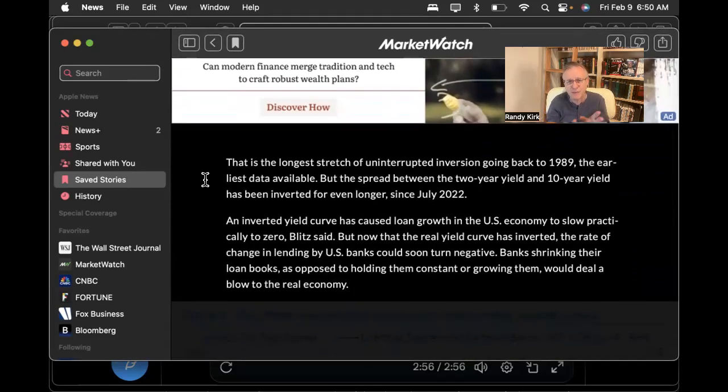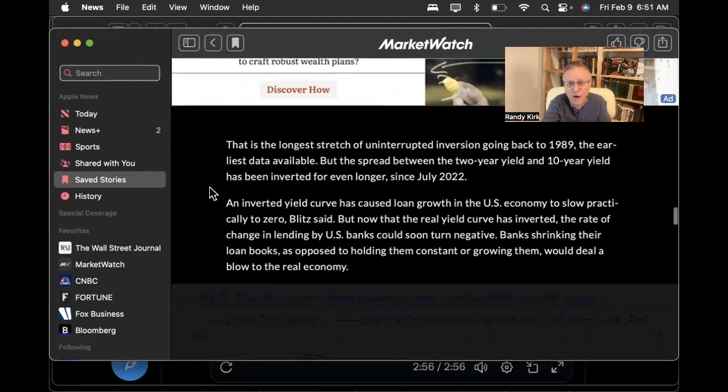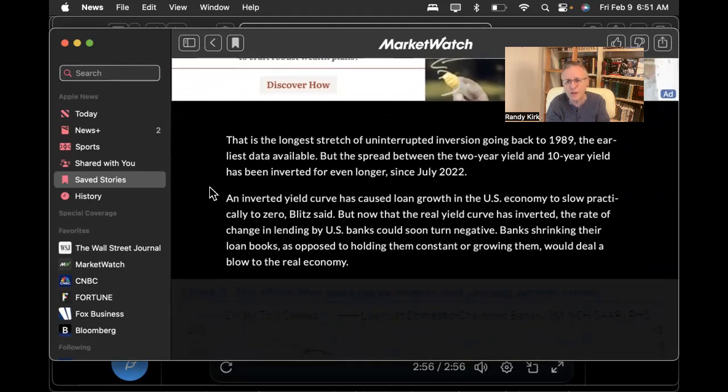I want to say this again. I've been saying it for weeks now. I don't see anybody else talking about this, but I think it's important. The longest stretch of uninterrupted inversion going back to 1989, the earliest data available, but the spread between the 2-year and the 10-year yield has been inverted even longer, since July of 2022.